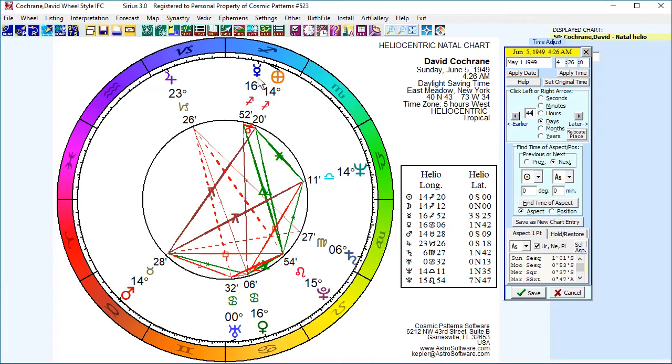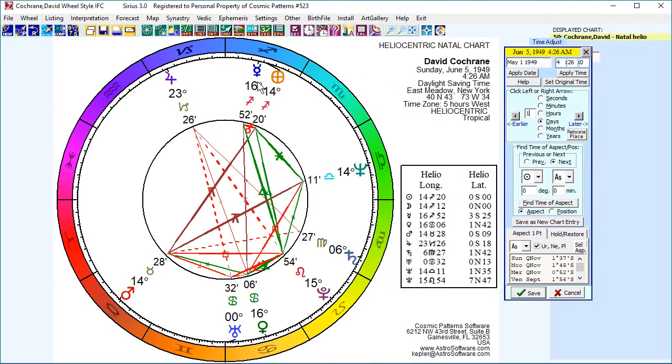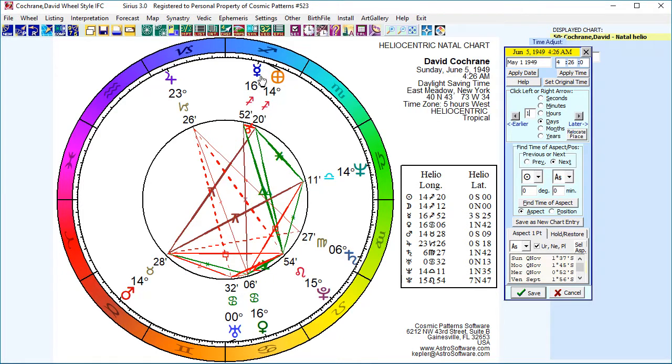Why 44 days? Because it takes Mercury 88 days to revolve around the sun. Remember, we're doing everything heliocentrically. Now let me move back one day. So here I am in the middle of Sagittarius, 14 Sagittarius 08. In one day, Mercury moves to 16 Sagittarius 52, less than 3 degrees. Again, that's 14 degrees 8 minutes to 16 degrees 52 minutes. It's about 2 2/3 degrees, less than 3 degrees.